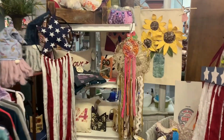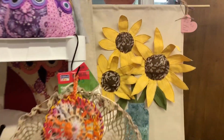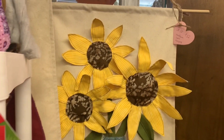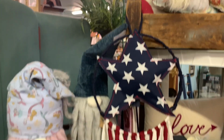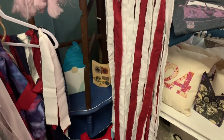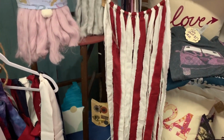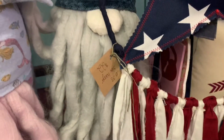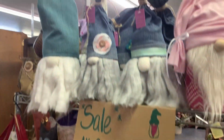And of course, while I was there, I had to do a browse, because how could you be under this roof and not get distracted by those sunflowers? There were so many awesome things there today. She has so many vendors and her storefront is just so successful and filled with beautiful things. I got lots of ideas while I was there today, so let's browse a bit.